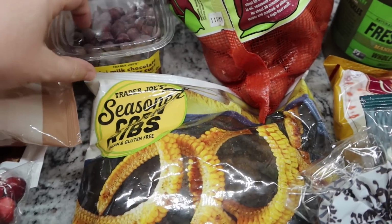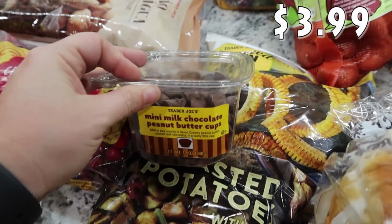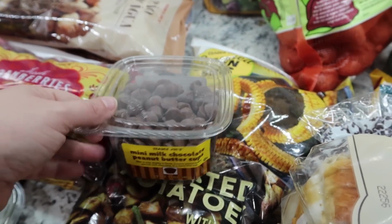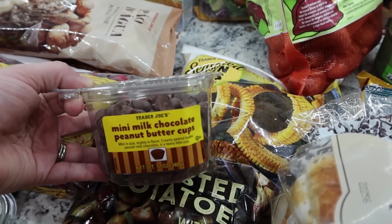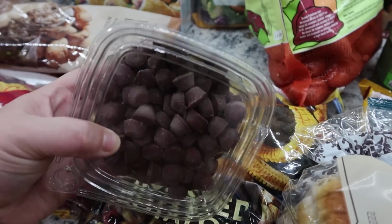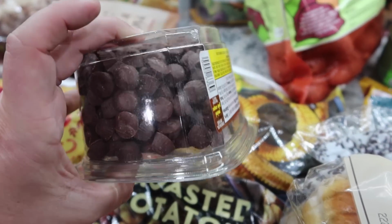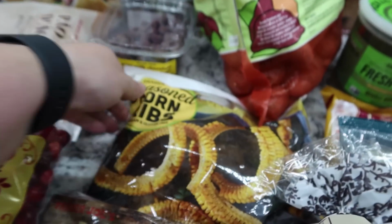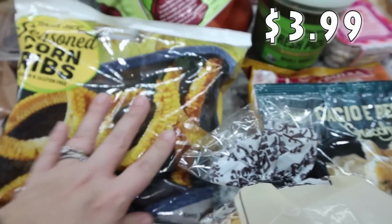I'm making a dessert, and on my grocery list, I had peanut butter chips, but I saw these and I was like, you know what? I think these will be great. So these are the mini milk chocolate peanut butter cups. So hopefully the recipe that I'm making, these will work, because those just sounded like they would be better. So I picked that up. These were new and it just sounded great.